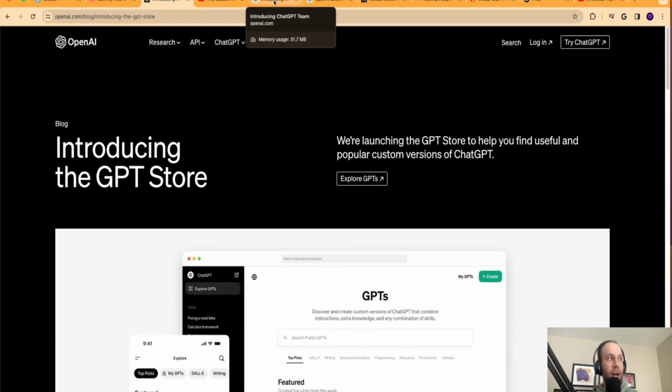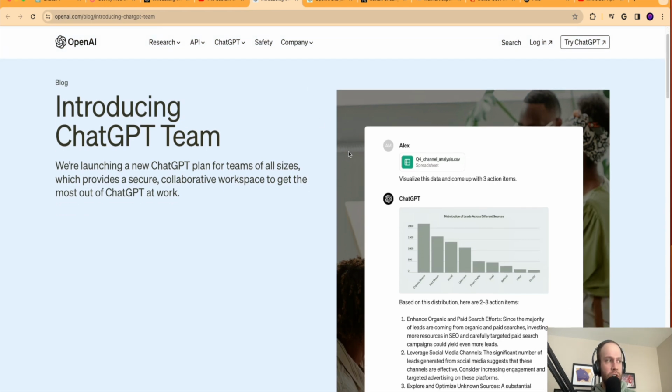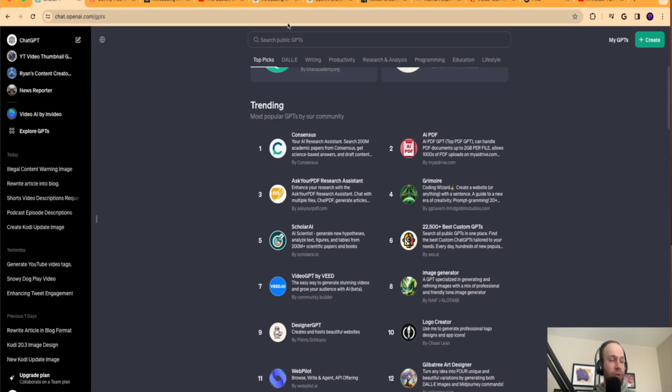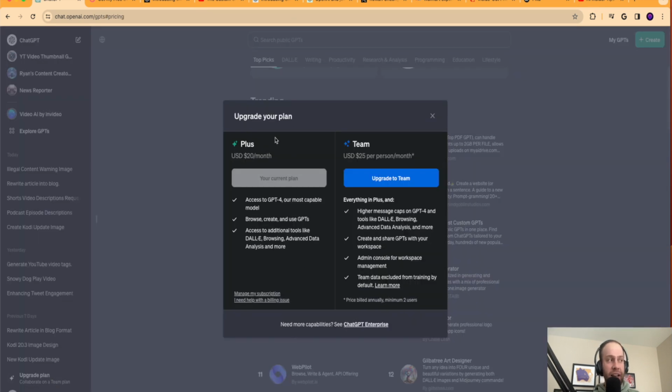So on the same topic of OpenAI, on the same day, actually, they launched their GPT Store. They introduced what are called ChatGPT Teams. So if I actually go to my account here on the bottom, I did notice this before I saw the blog post that says Upgrade Plan. So if you click Upgrade Plan, instead of just this one option that had Plus here for $20 a month, which is what I have, they now have a team option. So $25 per person per month.